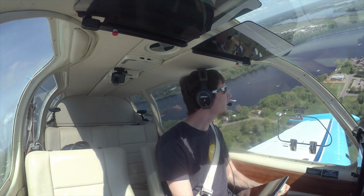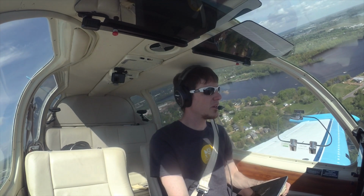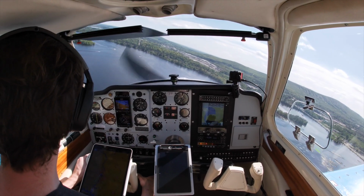Their speed looking alright. Wind definitely still light, but just a little bit from the right. Final looking clear. Airspeed looking good. A little bit low, we'll cheat that distance.